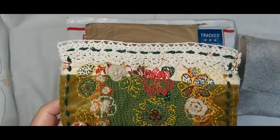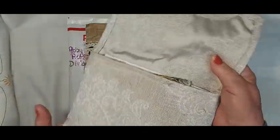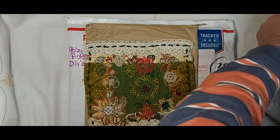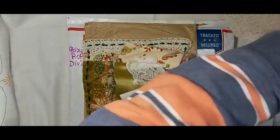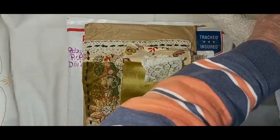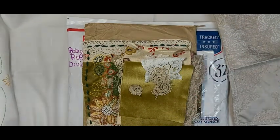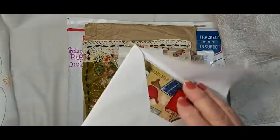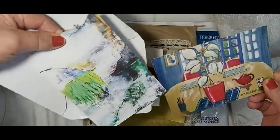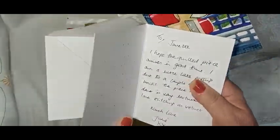So that's Julie's piece, beautiful. And she's popped it into a gorgeous bag that she's obviously made. And then there's a few little bits and pieces that she's popped in here. And there's a little card, which was one of her cards that she's made. Gorgeous. Beautiful cards. Sorry, Julie. Yeah, so just beautiful.